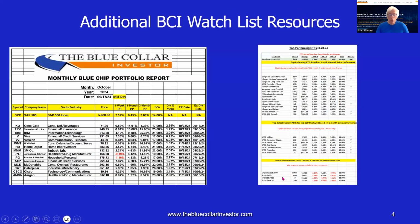Now, those of you who are premium members know that we also offer additional resources from which you could make your selections, both stocks and exchange traded funds. On this screenshot here, we're showing you on the left side our blue chip report of the best performing Dow 30 stocks. And on the right, we're showing you a little snippet of one of our exchange traded fund reports. So the ETF reports and the stock reports you saw on the last screenshot come out weekly, and the blue chip report for the best performing Dow 30 stocks comes out once a month.